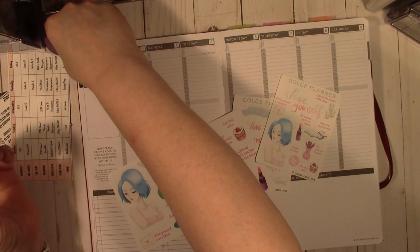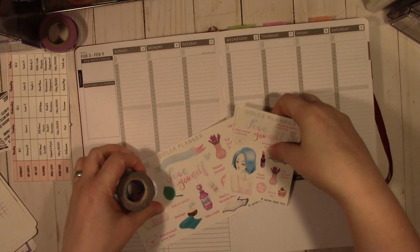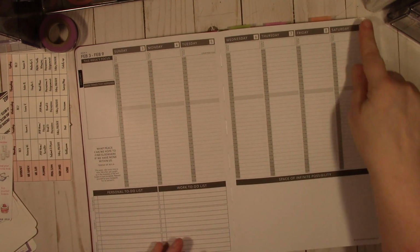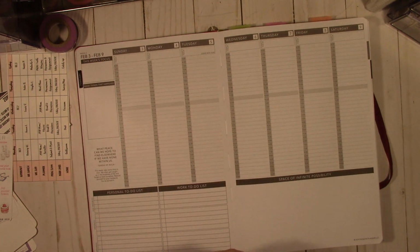Okay, this I'm for sure going to put down along my edge here, and I may put it up here at the top as well, because since this is washi and it is thin, if I can find the end of it, I'll still be able to see the blocks for the dates through, and so I can lay my days of the week over it.